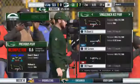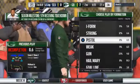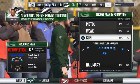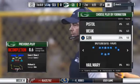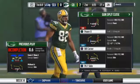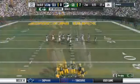It's incomplete. As tight ends go, he might not provide the super flashy plays very often, but he's pretty reliable. Usually an excellent target and normally catches what's thrown to him, but he didn't on that play. So a 3rd and 8.